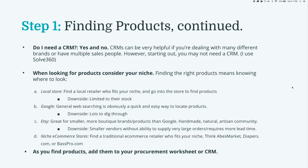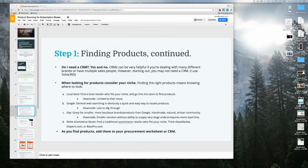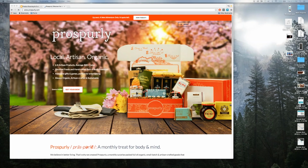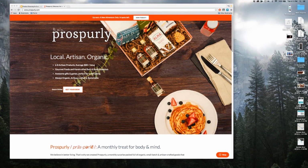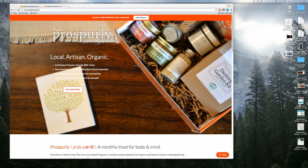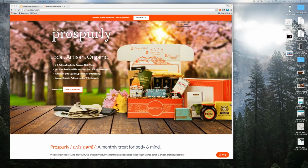Someone mentioned here, and just because we're so on topic, they asked: is it going to be difficult to scale your business if you're using artisan or Etsy handmade products? So Heather, the subscription business I run is called Prosperly, and Prosperly is artisan handmade products. It is a little bit harder because I have to give them more lead time. A lot of people in this niche aren't familiar with how you actually go about wholesaling, so you have to do a little bit more handholding here, but it's not inherently more difficult.